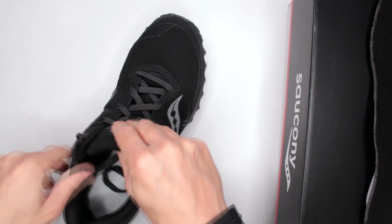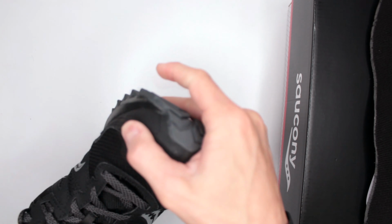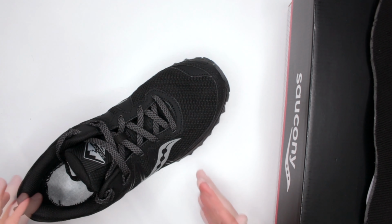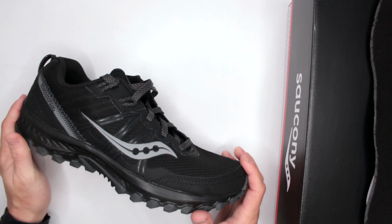And we got some padding, pretty good. Obviously nothing much in the shaft. Throughout the whole shoe, you have very soft fabric. Overall, it feels really nice on your feet. Excellent job, Saucony, whenever it comes to the comfort level. Let's move on to criteria number 2 now.